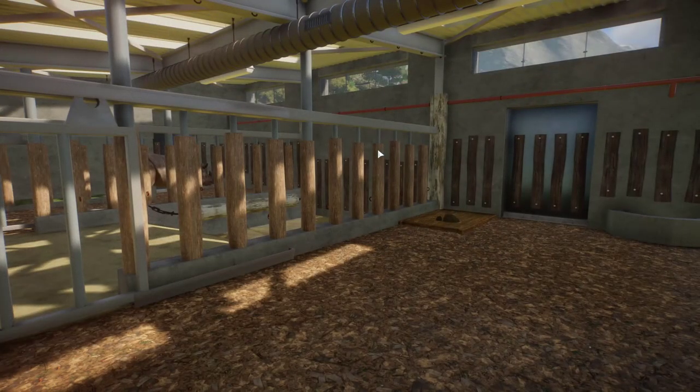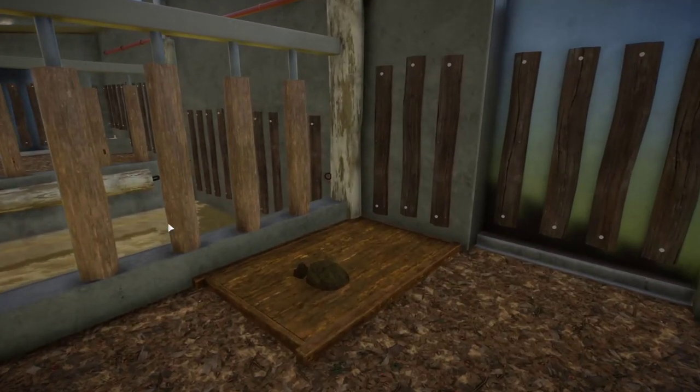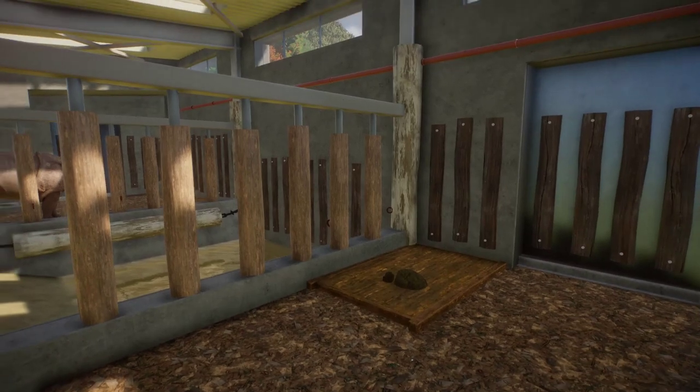Yeah, and I also read in the husbandry manual that the rhinos tend to poop in the same spot often, so they can put up a little board or plank to make it a little bit easier to clean compared to the wood chips. So that's what we have over here. It's like a rhino toilet.